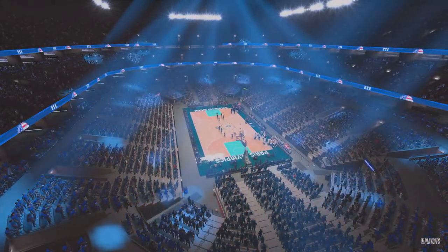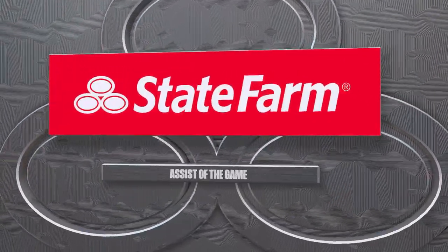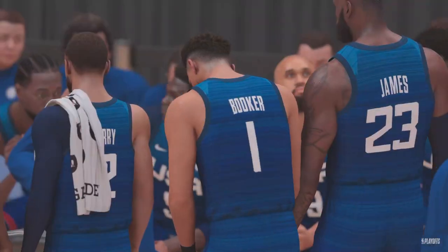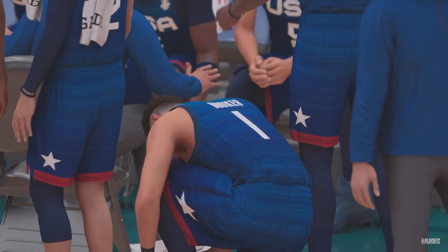Take a look at today's State Farm assist of the game. Yeah, an easy choice tonight. Look at the precision on this pass. Put it on a platter for him. This is why you preach teamwork. Some of the most spectacular plays are the ones where guys are feeding off one another.